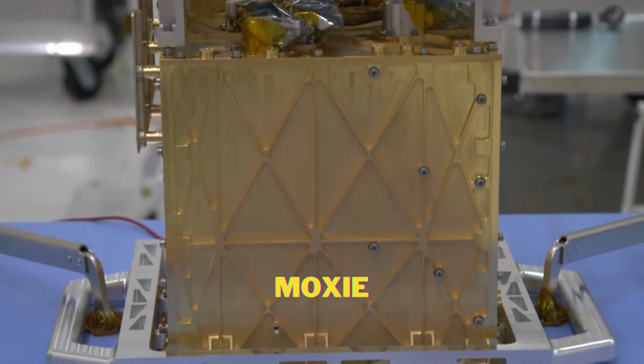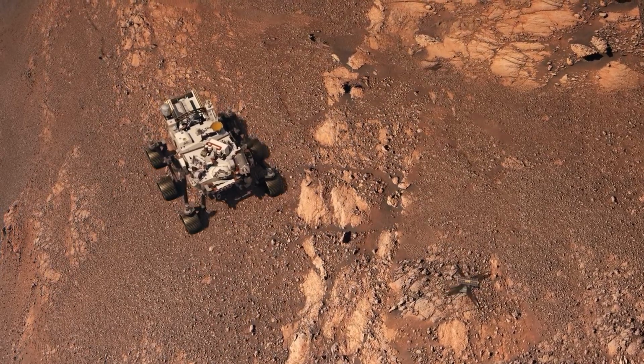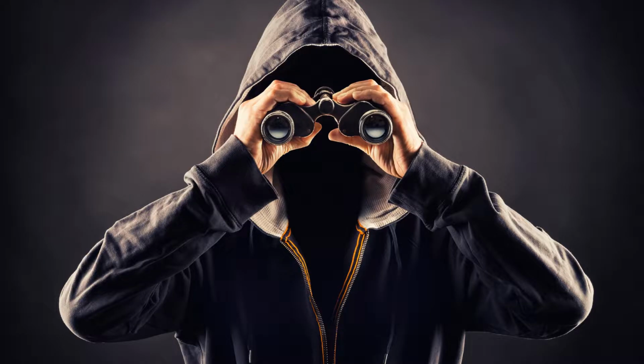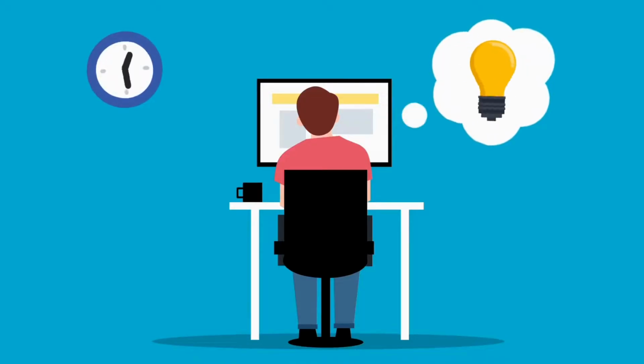MOXIE is a catchy name because it helps humans explore Mars by making oxygen, and it works in situ. Situ means in place, on the red planet, and it is an experiment. So if you observe the first letters of Mars, oxygen, in situ and experiment, you will get the word MOXIE, and this is how the name evolved.